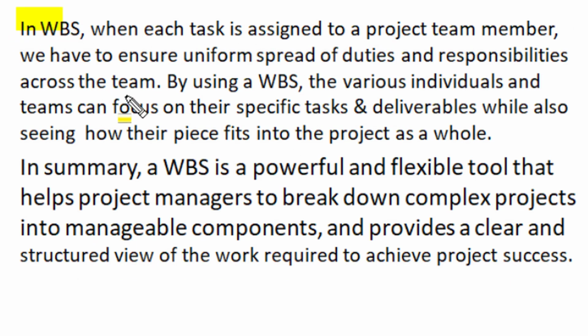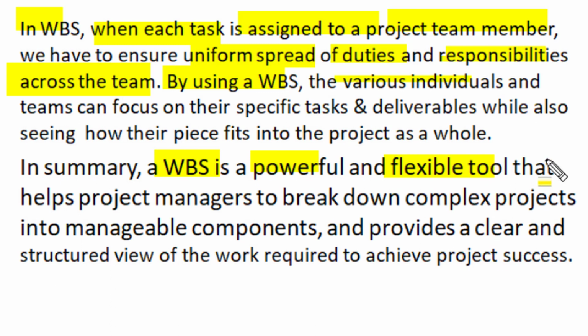In the work breakdown structure, when each task is assigned to a project team member, we have to ensure a uniform spread of duties and responsibilities across and among the team members. By using the work breakdown structure, the various individuals and teams can focus on their specific tasks and deliverables, while also seeing how their work fits into the project as a whole. So in summary, we can say the work breakdown structure is a powerful and flexible tool that helps the project manager break down a complex project into manageable small components that provide a clear and structured view of the work that we have to perform to achieve project success.